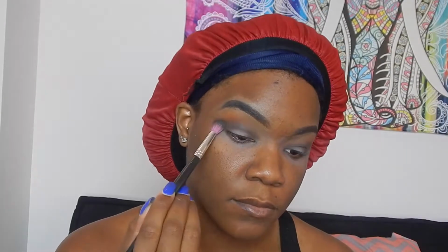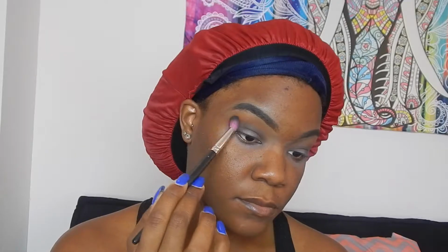And again, I'm still working that into my crease, and I'm trying to blow it out into kind of like a wing, because I am going to do a wing later on, and I had to freehand this wing, so you guys already know how hard it is for me to do wings. And I'm just using that brush again with that orange shade to blend all of these colors together so that they're just effortlessly going into each other.